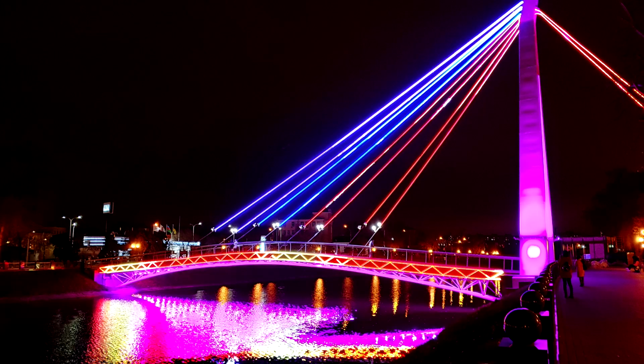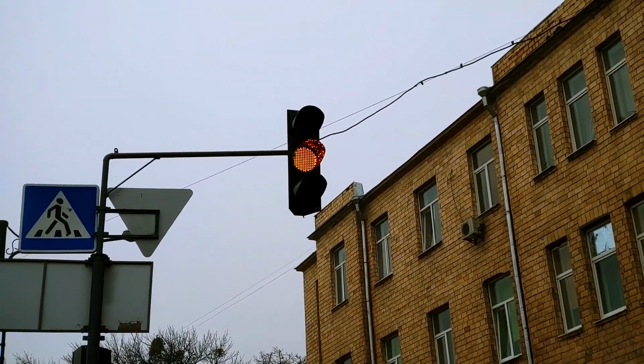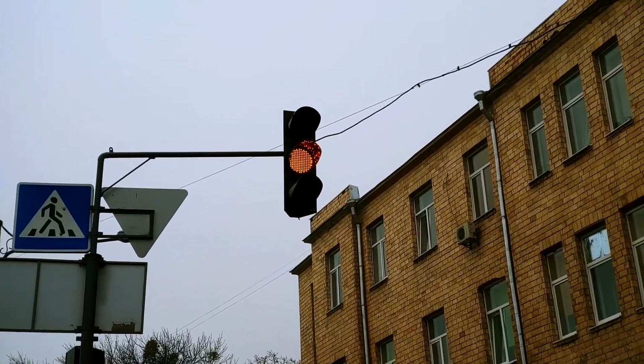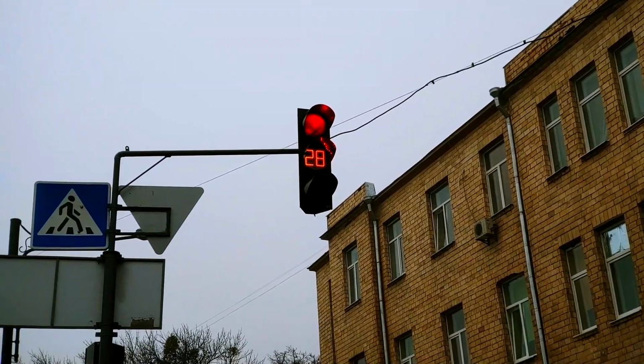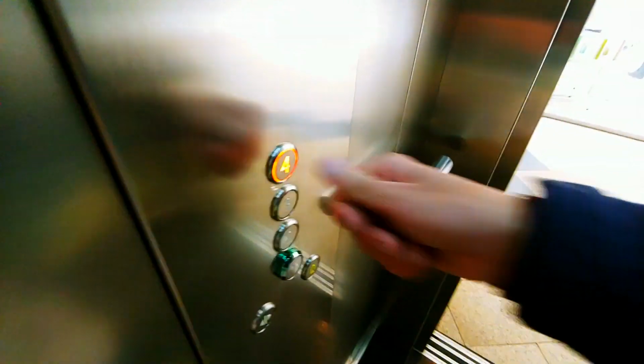Also, another thing money's been spent on is the traffic lights. All of the traffic lights, not just in the city centre but all over the region, have all been replaced with these shiny LED ones. So money spent on some things is quite weird. And now I go along to pretty much the only European international style shopping centre in Kharkiv, which has some cone eco discs.